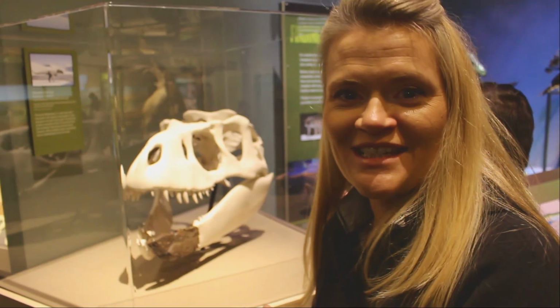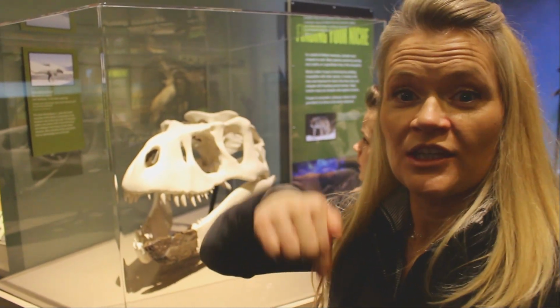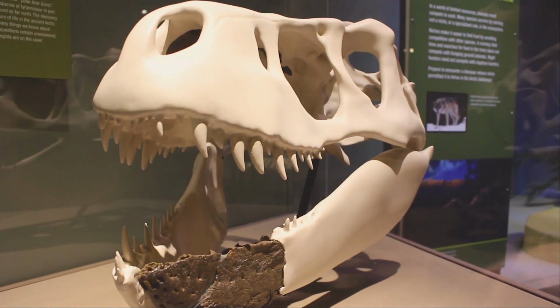The little cousin of the T-Rex, but I like how he's the polar bear lizard. This has never been discovered before. The curator here found it. He goes on annual trips to Alaska, and this is what he found in Denali in 2014.